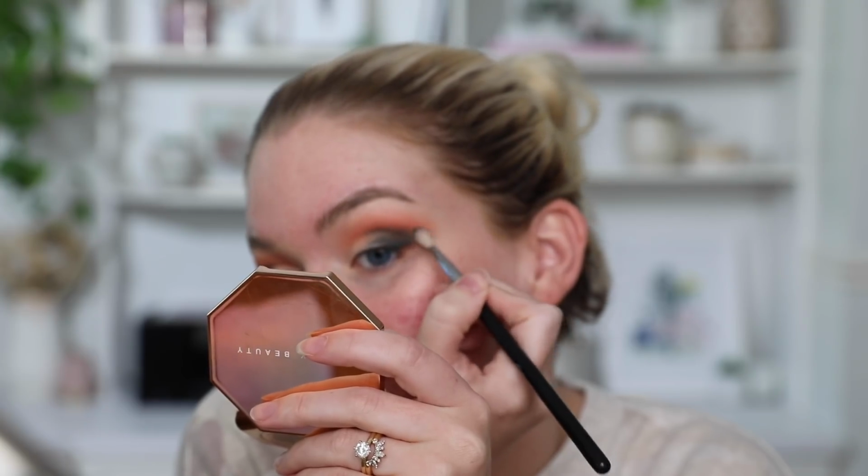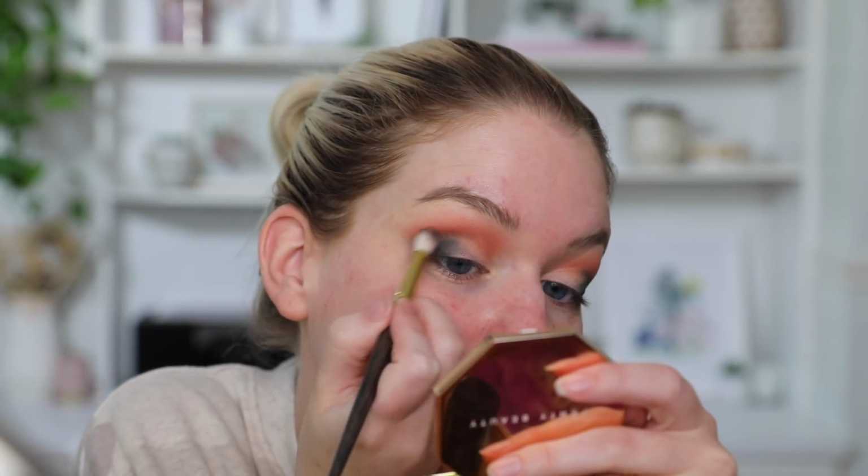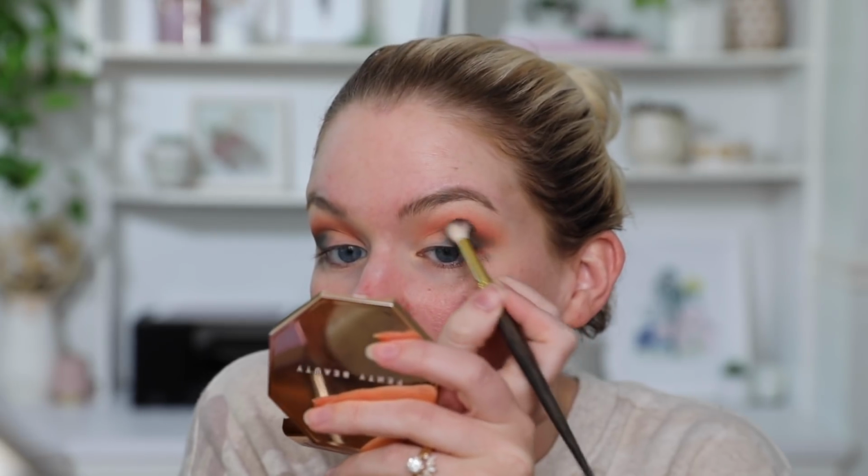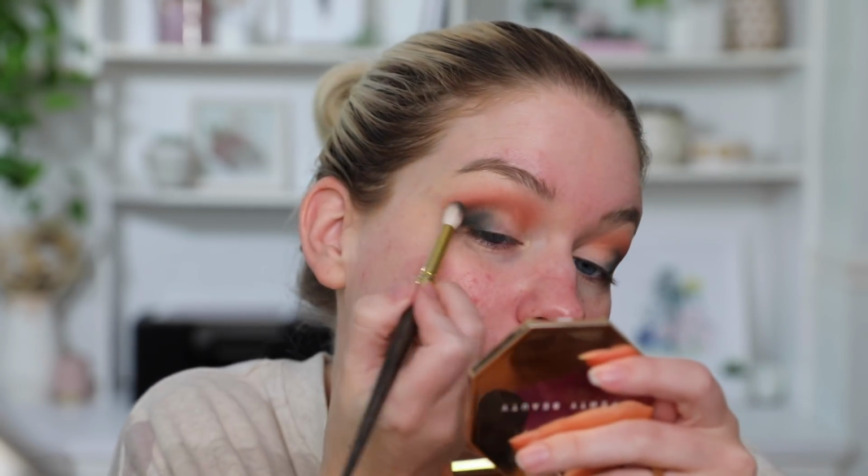So we're working with opposing shades here, okay? Warm and cool shades. I don't want to over blend because then it will get a little too muddy, but I want it to have a little gradient so that we're not looking like crazy people, okay? I'm gonna grab a brush and a little bit of concealer.